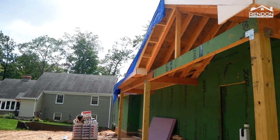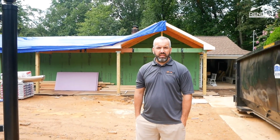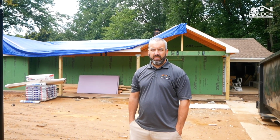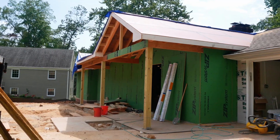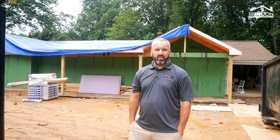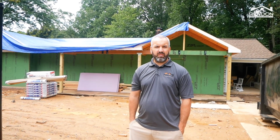And you can see that we got the addition framed up. Pretty much framing is complete, waiting on the windows and doors. Taking a little bit of time with the coronavirus. And you can see the roof materials there. We're going to be getting the roofing installed here very soon, waiting for the plumbers and HVAC guys to do all the roof penetrations before we get the roofing up.